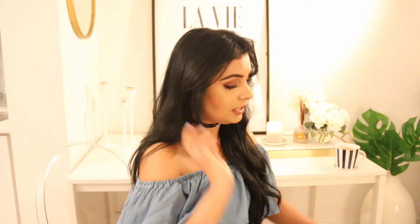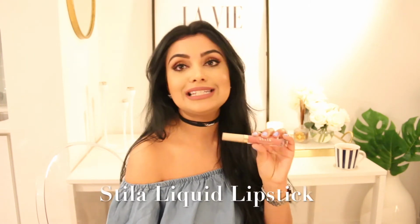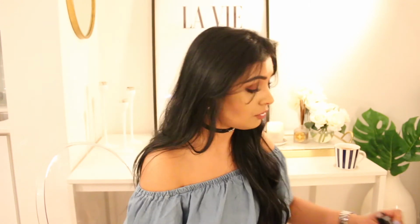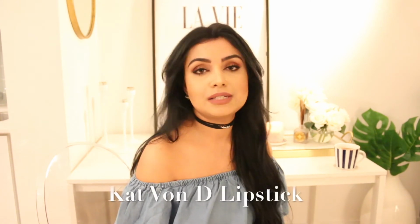The third product when it comes to lips I would like to mention is a liquid lipstick or a regular lipstick. One is actually by Stila. It's called Patina, and that's what I have on my lips today. NYX Lingerie lipsticks are great. They have, again, a great selection depending on your skin tone. For lipsticks, if you want a lipstick with a satin finish that's not too matte, not too drying on your lips, then one is from Kat Von D.